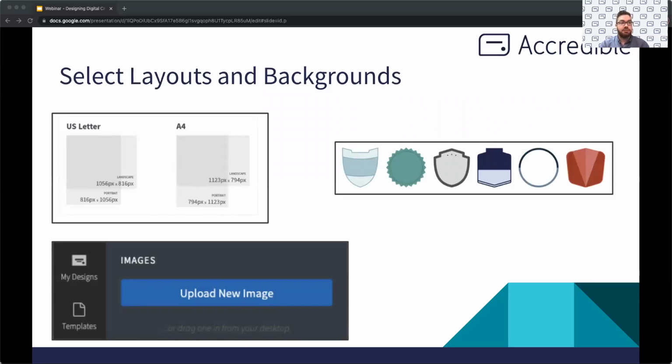For now, we'll move on from our data collection ideas to the next step, which is layouts and backgrounds. So we have a design tool. It's easy to use. It's a drag and drop interface, and it includes templates for you to get started and image upload features for adding your logo and everything else. If you're working with a certificate, the first step that you take when you get to the designer is figuring out whether you want, let's say, US letter or A4 for your paper size, and whether you want landscape or portrait for the orientation. Badges don't require you to select a size here.